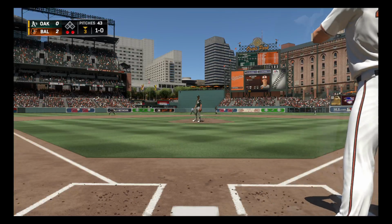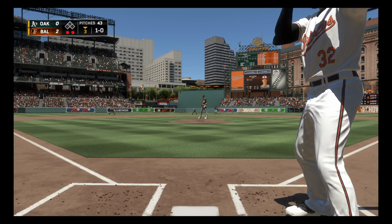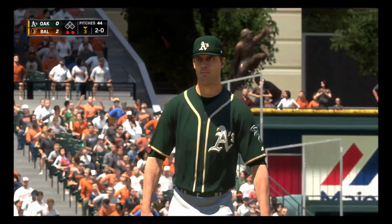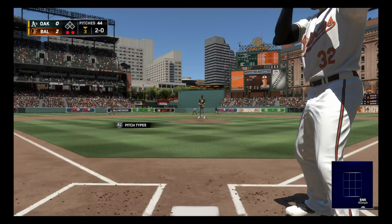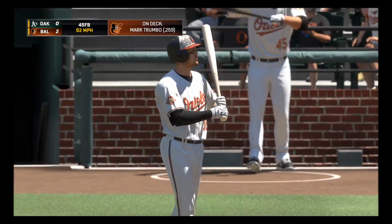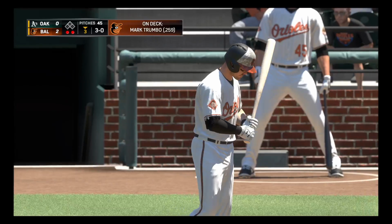Change up, a little bit inside, 1-0. Here it comes, 1-0. And a sinker dips too low there. Into the dirt, in fact. Seems to me like they're pitching him a little bit more cautiously after that double he had his first time up. Here comes the 2-0 pitch. 3-0 now. Sitting 3-0 right here. I wouldn't be surprised to see him turn him loose and give him the green light.